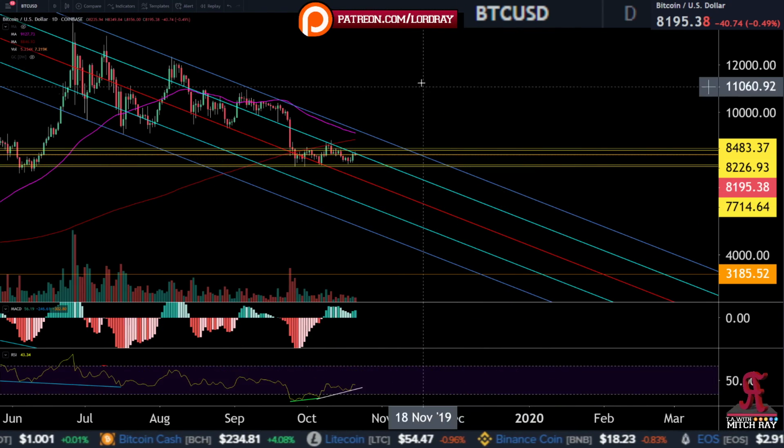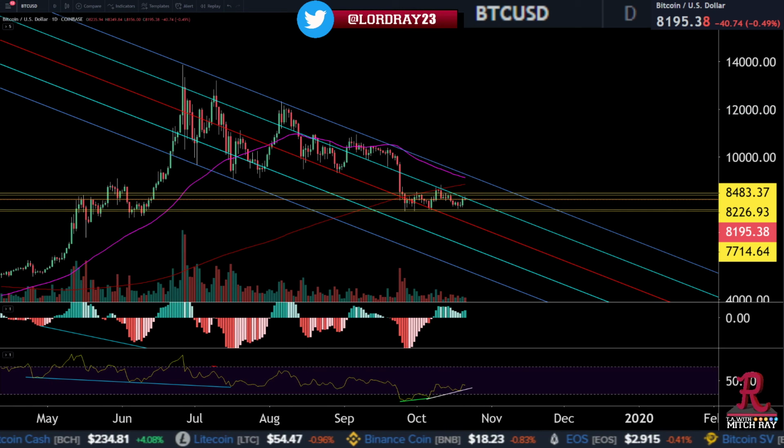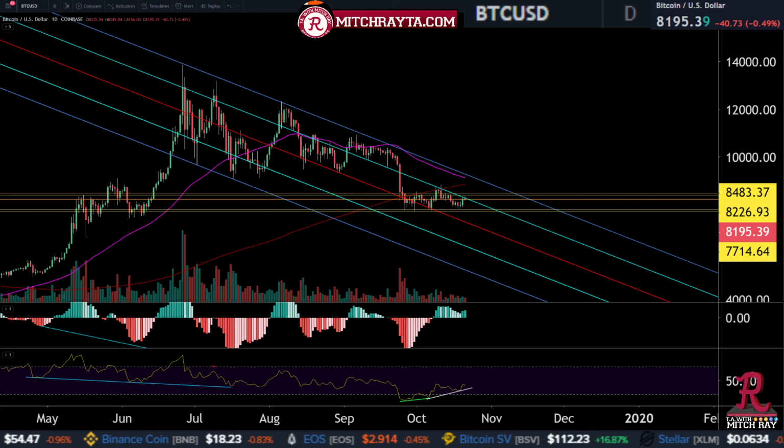Okay, so just wanted to update you on Bitcoin. Just look at it. Look at Larley's little Gartley idea. I think it's pretty cool. You know, creativity. It's a lot of technical analysis, man. You got to be able to identify things and then be able to act on them.